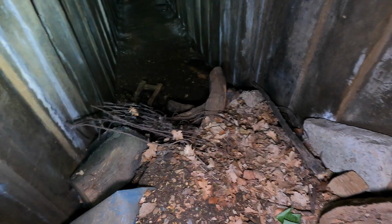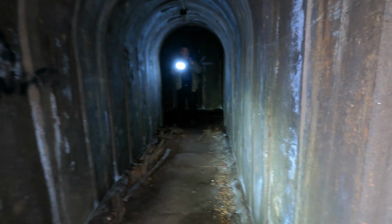I came the wrong way, I'll go back the other way. I'll meet you around the corner in a minute. I'll come round to you that way. Big concrete on here. I can hear him, but I can't see him. Hello. Hello there. Kev's got a double torch. Yeah, one's for long distance. What was that entrance? Plenty of entrances and exits.